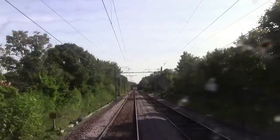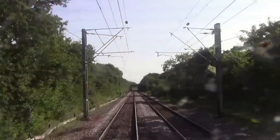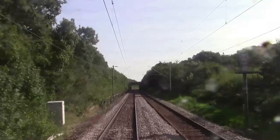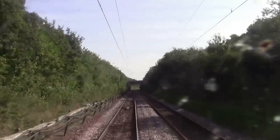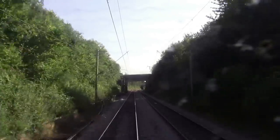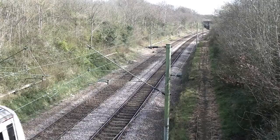Despite its catchy name, C2C doesn't really have any specific meaning, the name first appearing in 2000 when under the control of the National Express franchise. Such theories are that the C2C name is to represent city to coast, or capital to coast, or even commitment to customers.